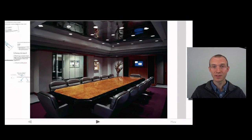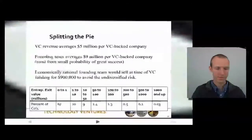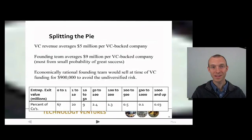So that's been a bit of a look inside the VC boardroom. Let's talk quickly about how the entrepreneurs might split the pie. And so this is kind of your typical distribution of outcomes, where most firms, 67%, are only going to have a value at exit of perhaps between $0 and $1 million, and a very small number of firms are going to have exits that are at the extreme high end of $1 billion plus.